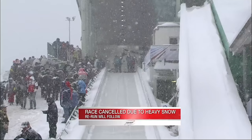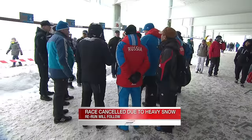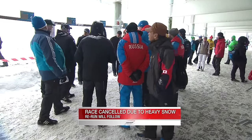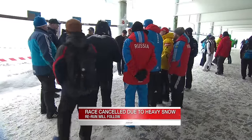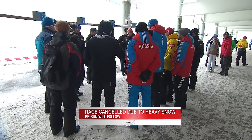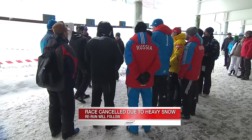I know these ladies were really hoping for their first weather-free race of the year, because they have been suffering through it every single race so far. We're halfway through the World Cup season, and it's been really unfortunate in terms of the weather luck for them. Well, we definitely had a season last year where the snow followed us everywhere.